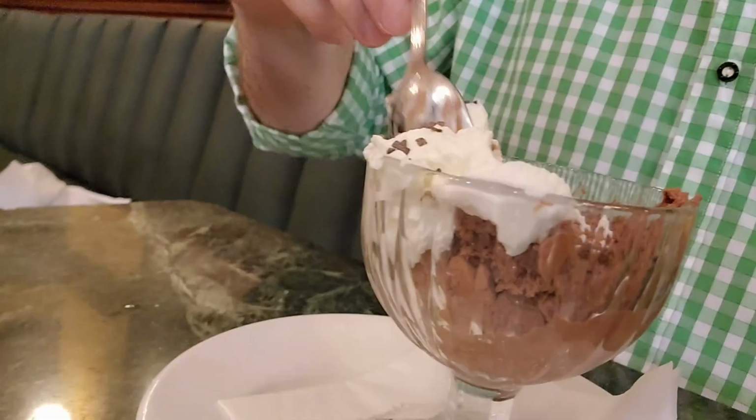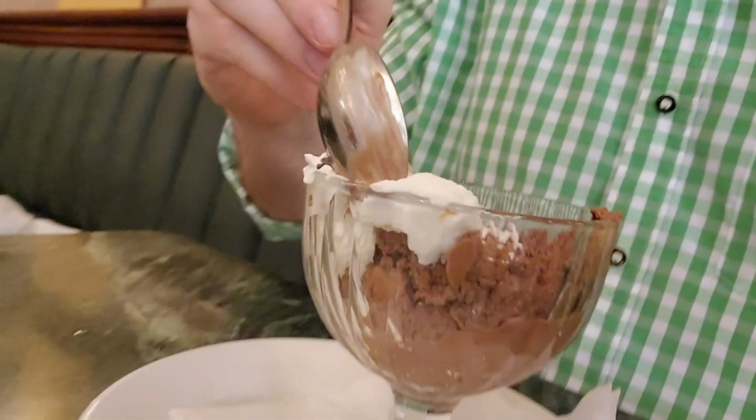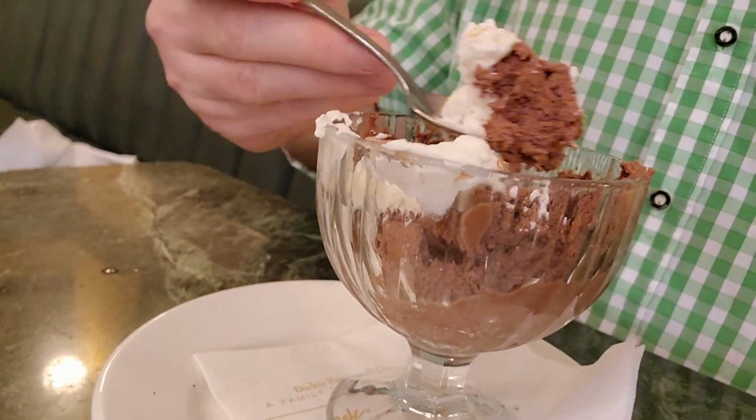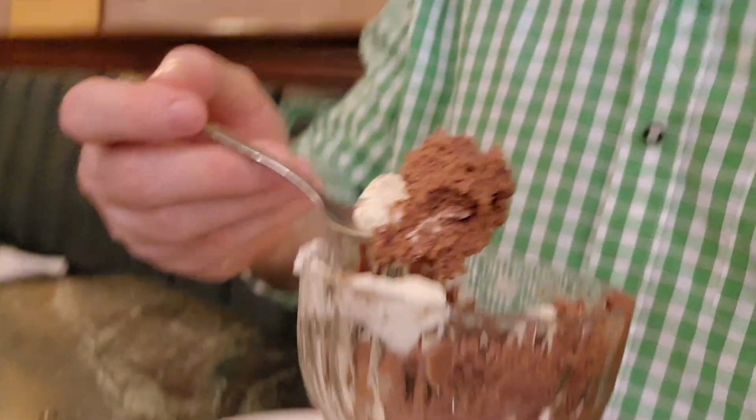So this is certainly a very generous serving, and I am going to be quite full after polishing off all of this chocolate mousse. So you are not getting a small dessert here. You probably could share this with somebody else and still be pretty happy, I would say. So the dessert's a big winner here, and this is definitely making me happy.